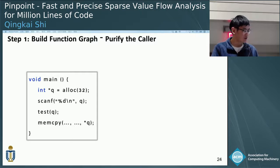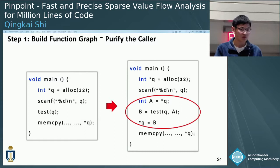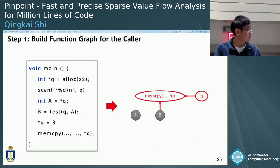In the caller function, because the function signature of test is changed to reflect the change, we have to introduce two auxiliary variables, A and B, to represent the value before and after running the function. So the value A represents the value before running the function test, and B is the value after running the test. Looking at the function, actually there is a sourcing problem. After inserting the auxiliary variables, we can build the dependence graph. Because the value B represents the value stored in the memory after running the function test, the memcopy uses the value B. So there is a dependence from B to the memcopy function. And there is a dependence from Q to the memcopy function because Q is used in that statement.